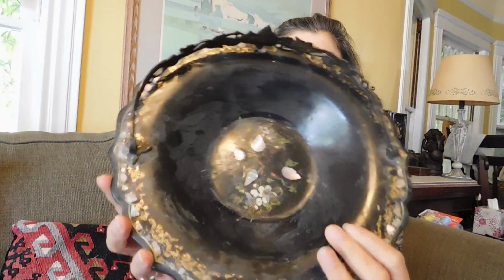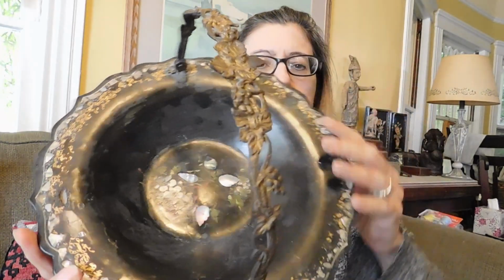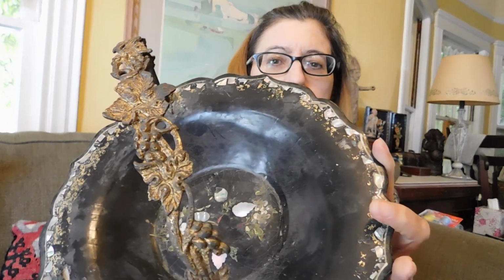Now this is a Victorian papier-mâché basket with a brass handle. It's a little bit shabby, shall we say. It has a couple of chips, but no terrible damage. I think those chips could pretty easily be repaired because they're not really affecting the design much. But anyway, let's see if you can maybe see that. This is very dirty. It's just covered in dust. I haven't cleaned it or done anything to it. But that I paid $10? 8 or 10.